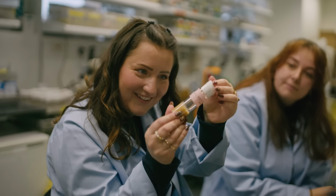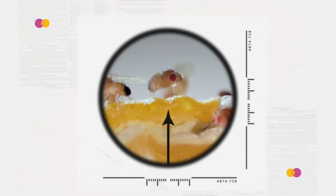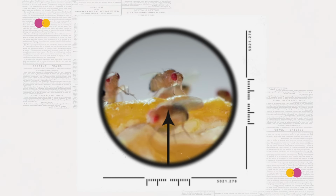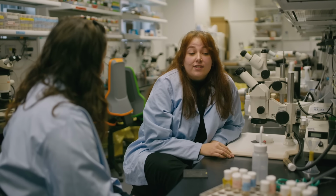Wow, that's so cool. Fruit flies aren't just annoying pests. They're actually important to scientific discoveries that have a positive impact on human survival. 75% of the genes that cause disease in humans are present in Drosophila.